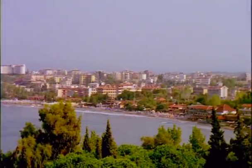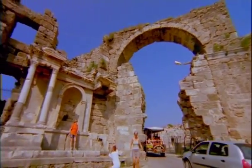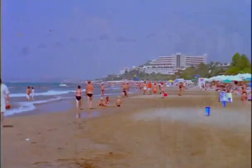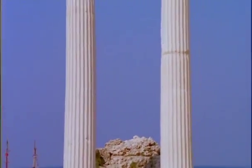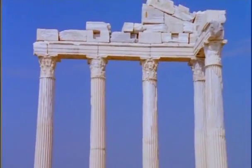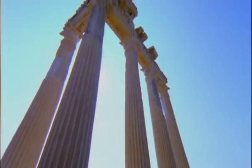Side is a traditional village built among the ruins of a Hellenistic and Roman city, complete with a huge theater. On either side of the village, beaches of fine white sand extend for a kilometer. At the water's edge stand the gleaming marble columns of a classical temple of Apollo, said to be where Antony and Cleopatra once met for a romantic tryst.